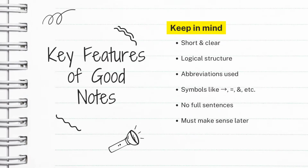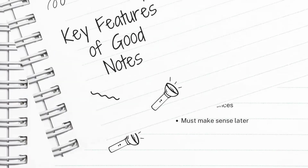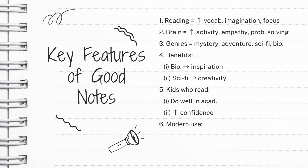After keeping all these points in mind, I'm going to prepare my final copy of the notes, where you can see that I have replaced certain words with symbols wherever I could, and I have replaced the big words with their abbreviated formats. For example, in the first point I have used an arrow mark pointing upward, that is talking about enhancing. And in the sixth point I have shown the arrow mark pointing downward, which is talking about reducing the screen time.